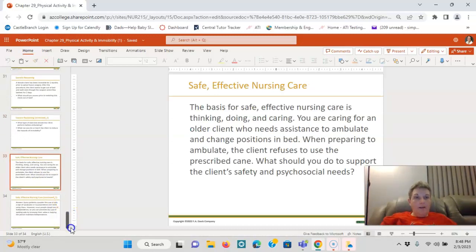So, safe and effective care. The basis for safe, effective nursing care is thinking, doing, and caring. Think when you're caring for an older client who needs assistance to ambulate and change positions in bed. When preparing to ambulate, the client refuses to use the prescribed cane. What should you do to support the client's safety and psychosocial needs? How do we do this? Thinking, doing, caring. Older client needs assistance to ambulate and change positions in bed. When preparing to ambulate, he refuses to use the prescribed cane.